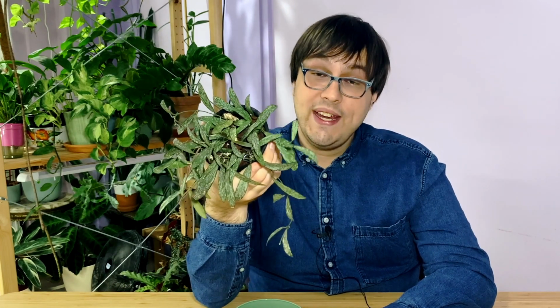This mix is extremely well draining, and most importantly, it is very airy. In my opinion, airy and fast draining are not the same. Cacti mix, for example, is well draining, but it is not something that I would call airy. I know that some people use it for Hoyas too. In my opinion, it is not an airy mix.